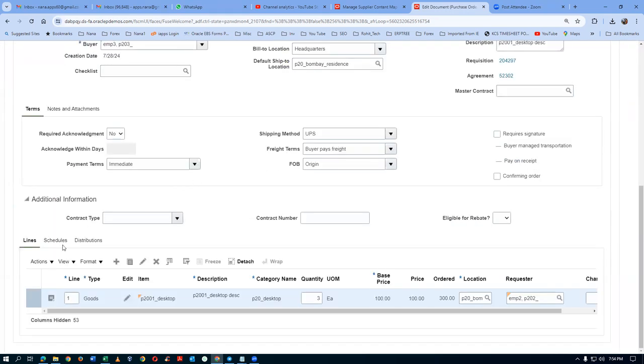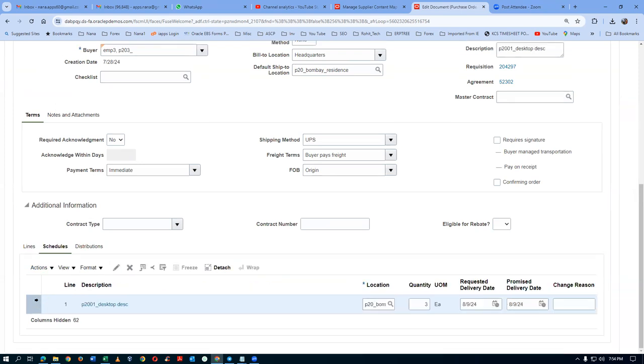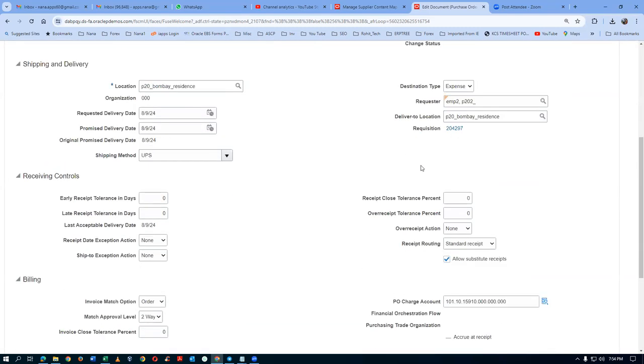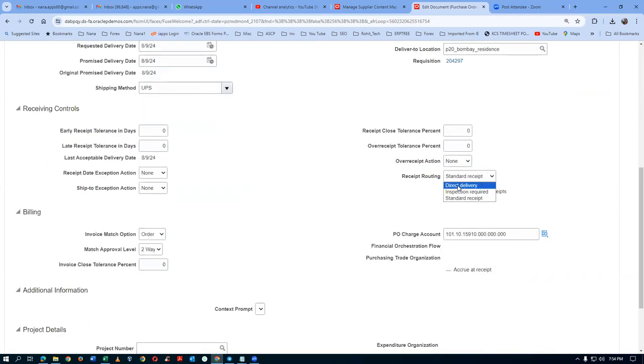And then go to the schedules. Here you go there and click on it. And then you'll now change it to direct. The item is the top priority, and so it is now defaulted on the item. And then change it to direct.